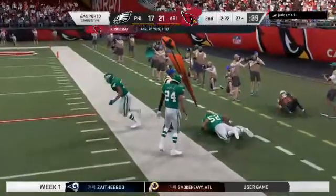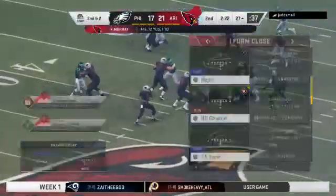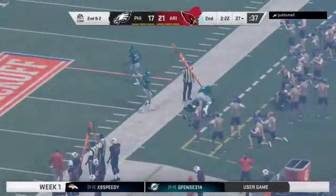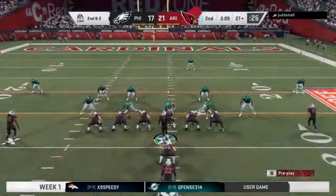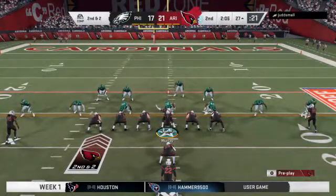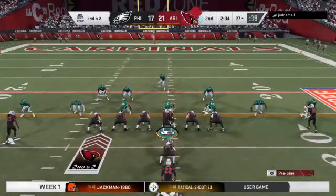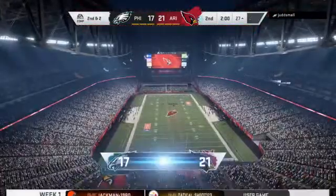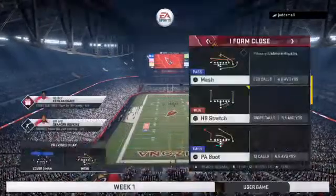The throw right sideline here is complete. A good pickup there. 8 yards on the first down completion. They don't need to run another play here before the 2-minute warning. Let's see if they do it anyway. 2 minutes remaining in this first half of football.